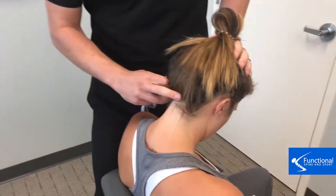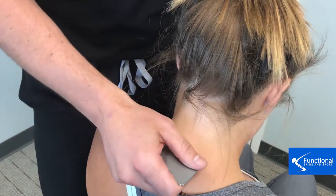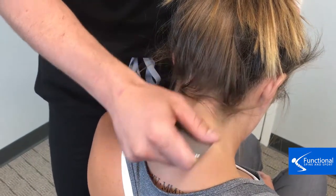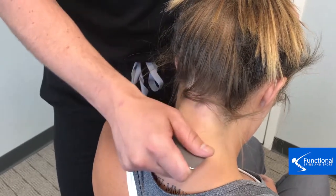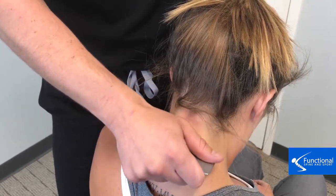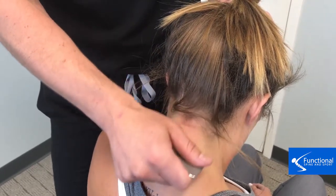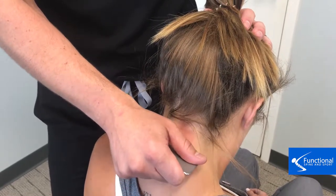So here the ligament runs from the base of the skull down to the bottom part of the neck. So what I'm doing first is scanning the area and finding the worst spot. So what I'm feeling is grit underneath my instrument, and I'm getting quite a bit right through there. I can also take the patient through different ranges of motion to get different levels of the ligament. Since it is so thick, we want to assess the entire structure.